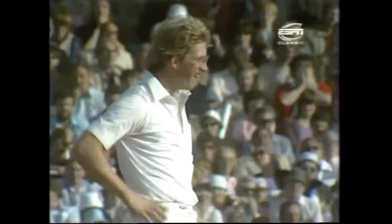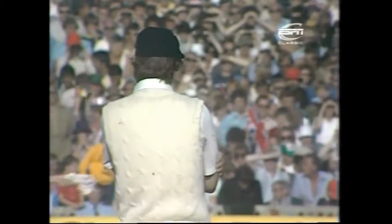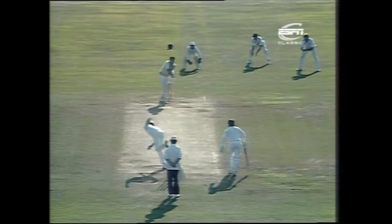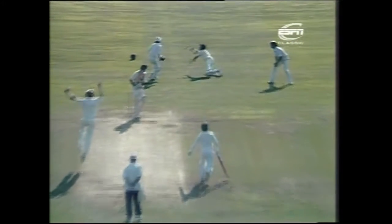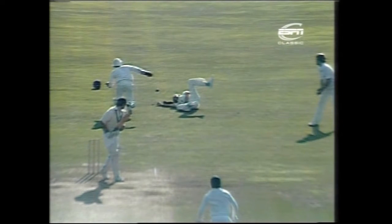Oh, and Chris Tavare, one of the safest slip fielders in the country, not quite grasping that with his right hand, and an escape for Graham Yallop at 89. And a reassuring pat on the back, but a very disappointed Tavare. Yes. A ball that moves slightly away from Yallop. He gets the outside edge, and Chris Tavare, moving to his right, fails to hold a catch he should have caught. How often I've seen this before, at a time when nothing seems to be going on and the game is quietly going on, and the chances offered, and how often I've seen it missed.